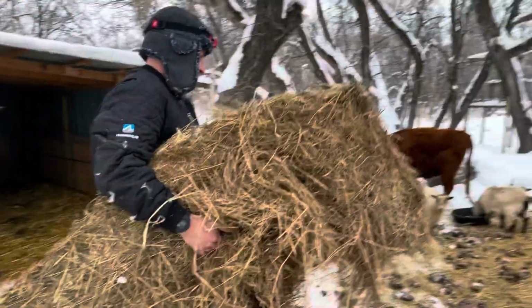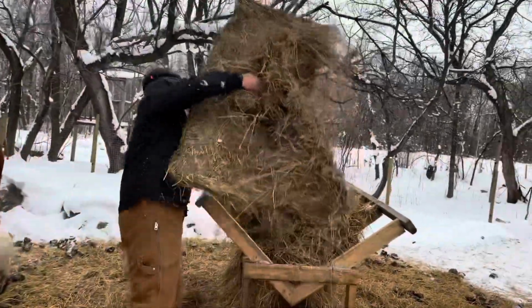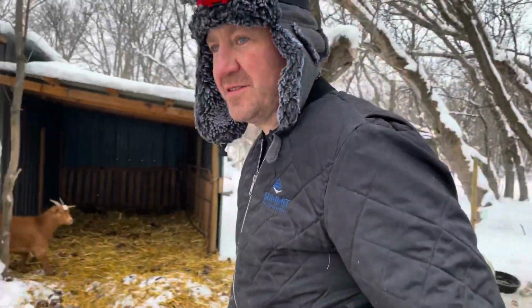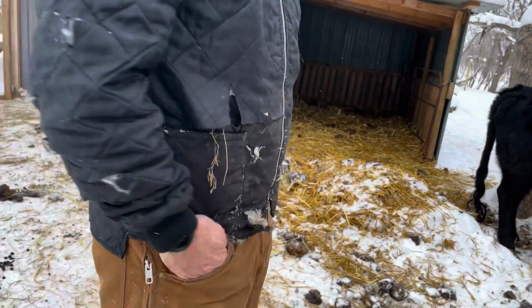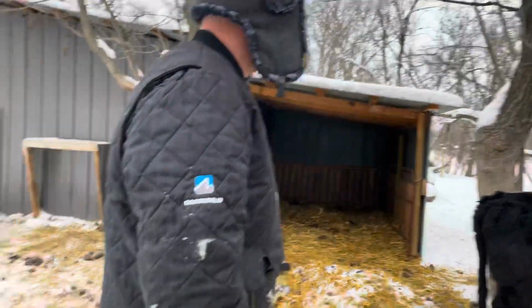So how's winter been going for you out here, Sheldon? Very good. No problems? We've only had one really cold week, which was last week. This week is back to not so cold. Not so cold, but I am still wearing mitts. I know, but it's not nearly as cold as it was last week.